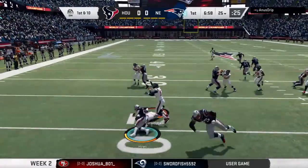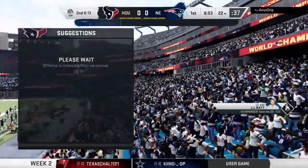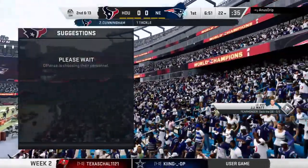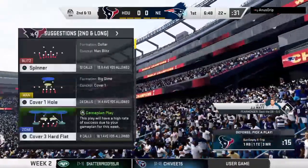Nyheim Hines, his first carry. And that is the kind of tackling they want to see all game, as he'll lose yardage to start things out. That'll set him back with a loss of 3 on the play. And it'll bring up a 2nd and 13.